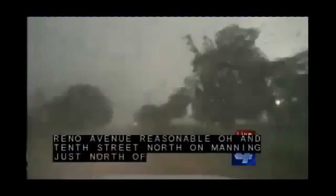Emily Sutton is in the tornado. And the center, and her, as you might imagine, her phone is breaking up. This tornado is now located on Reno Avenue, Reno and 10th Street North at Manning, just west of Banner Road. Reno and 10th Street North. Emily's in the tornado right now. Emily, we're going to try you again. Are you there? Mike, go.